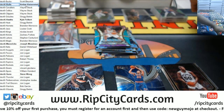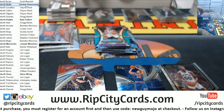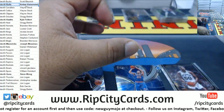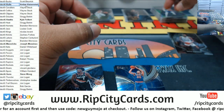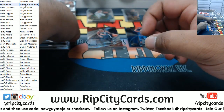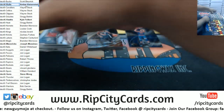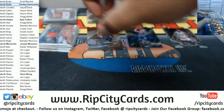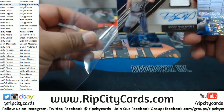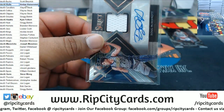Nice. What are those black ones? The 101s? Alrighty. Got a Doug McDermott Pacers patch autograph.